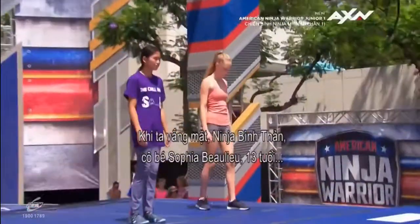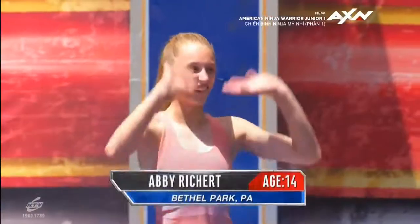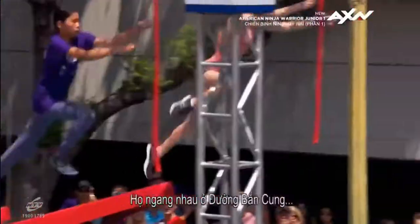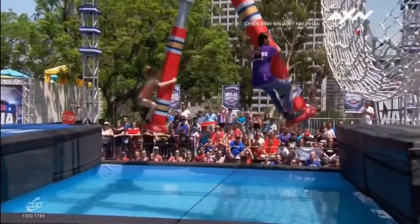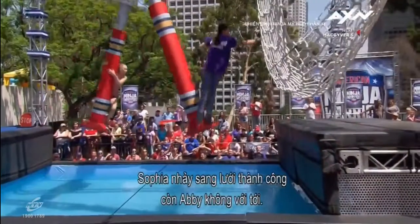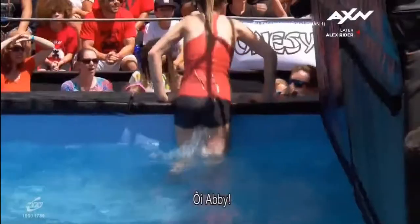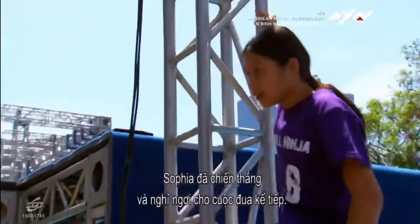While we relay, the Chill Ninja 13-year-old Sophia Boulier and contortionist Abby Richard had their shot on the course. They were even through the archer steps until Abby hesitated at TikTok. An extra swing that leaves the door open. Sophia made the leap to the cargo net, but Abby came up short. Abby! So Sophia took the win and saved her energy for her next race.